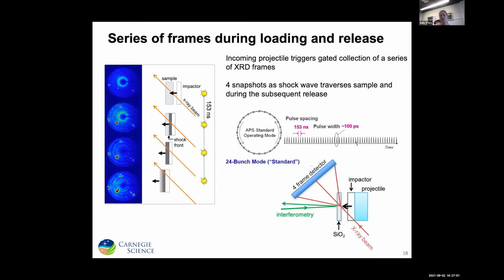And this is actually kind of important because one caveat of these experiments is that when firing a gun, you can't control the detonation time with respect to the bunch structure of the ring. In effect, that means that we can't control the first frame time relative to impact to within 153 nanoseconds. So we need to ensure that the transit time through our sample is necessarily larger than 153 nanoseconds to ensure that we are able to capture a frame during the compression phase as the shock initially goes through our sample.